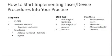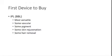So most of us look at this and say, the IPL devices, and if I say broadband light, one of the companies, Cutera, calls their IPL BBL, so it gets a little confusing. It's a marketing term. So I like to start with that. Laser hair removal, I think, depends on where you live. In California, a lot of times you have these cheapo clinics, so it's important to know about it, but it's really boring for us to talk about. And I think every plastic surgeon needs to learn how to resurface. I'm going to go through that.